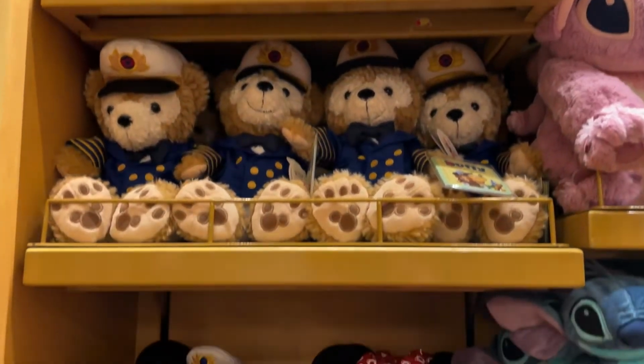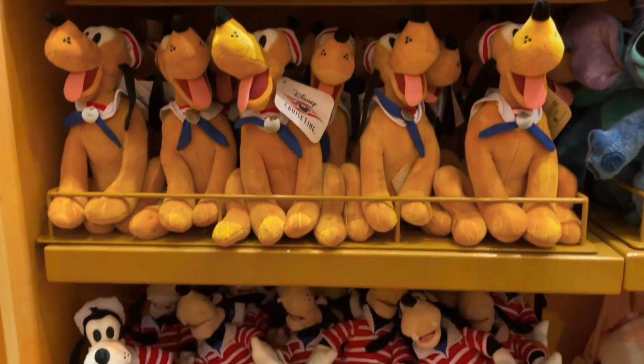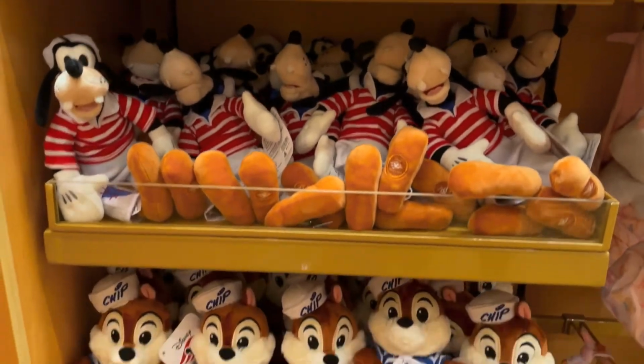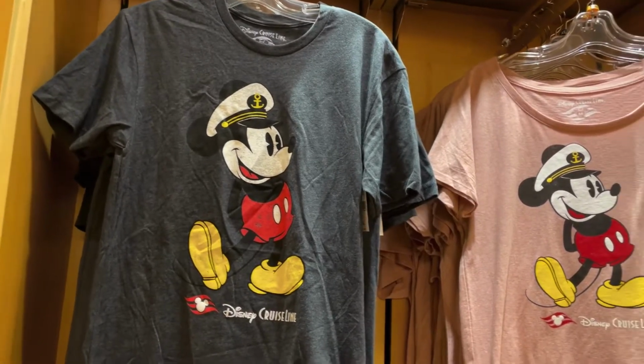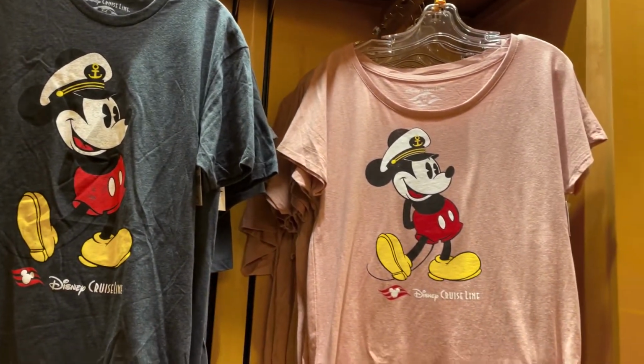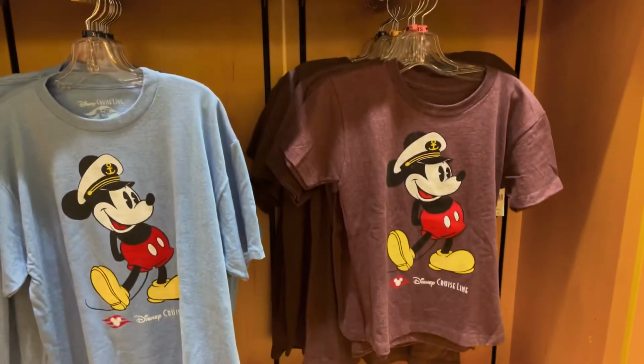They have plushes of a lot of the different characters like Mickey and Minnie and Stitch and Chip and Dale and Duffy and the whole gang there. There's a lot of really cool shirts. They had this whole line of Mickey and Minnie as their Captain Mickey and Captain Minnie in all different colors.